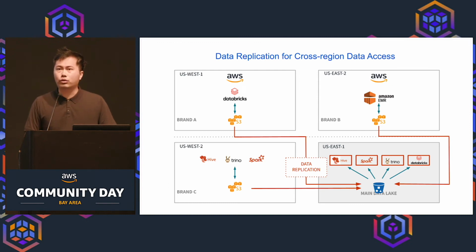Before using Alluxio, they used a solution called data replication. This has been very common for the past tens of years. When they want to do data analytics in their main data lake, they have to copy the data from the satellite data lakes. For example, at the upper left is US West 1, which belongs to the sub-company Hotel.com. If they want to do data analytics with Expedia and other sub companies, they have to copy the Hotel.com data from US West 1 to US East 2, which causes a lot of trouble in their environment.